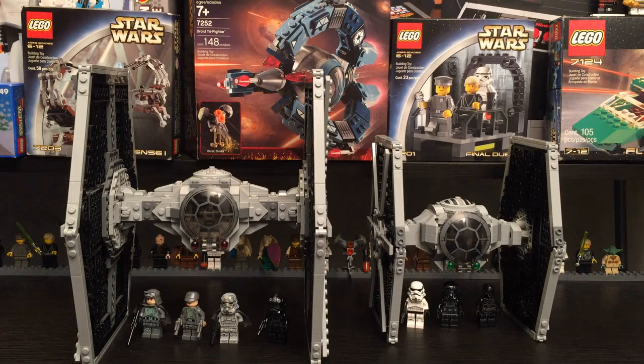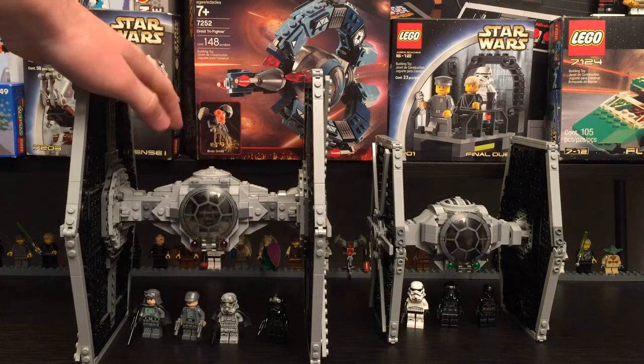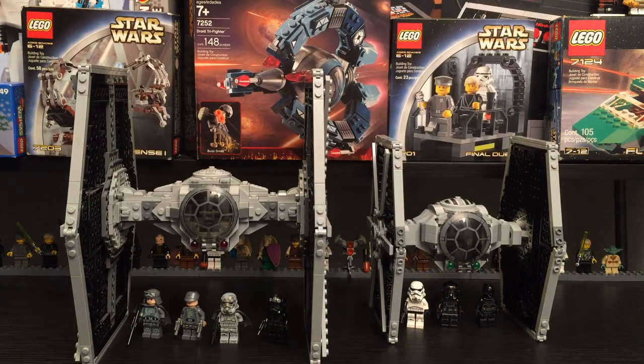Hello everyone, welcome back to Baskar Bricks, and today I am comparing the 2018 $80 TIE Fighter to the 2021 $40 TIE Fighter. There's been some controversy over which one is arguably the better one. We're going to take a look at that. Instead of just being a standard comparison, I believe that I really need to dig into both of these and really try to find both of their strengths to really find out which one is best.